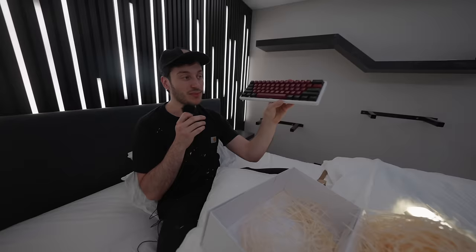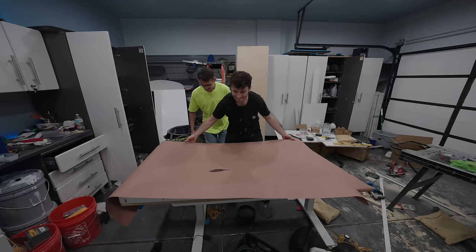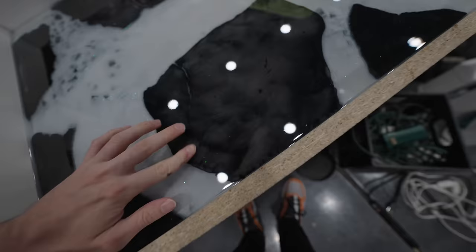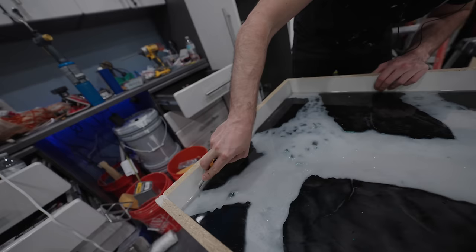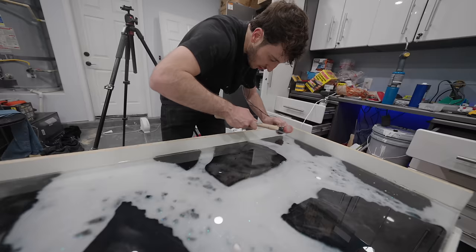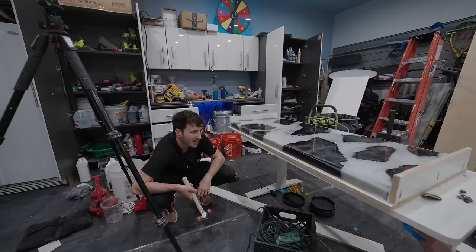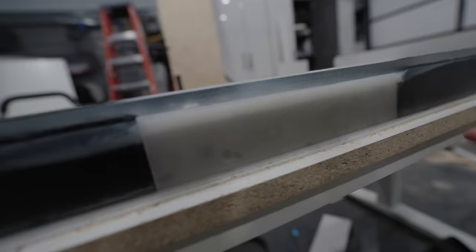But now that we have the keyboard, the real question is, is it gonna go well with the desk? There's no bubbles. It's super glossy and shiny and nice. And it's super smooth. This desk was turning out so good until we cracked open the sides. The sides kind of look weird. It looks like there's milk in there. This did not look good at all.